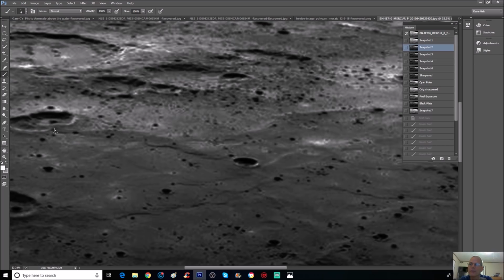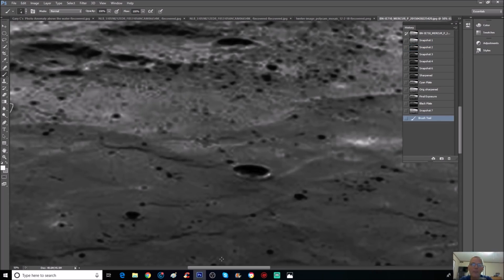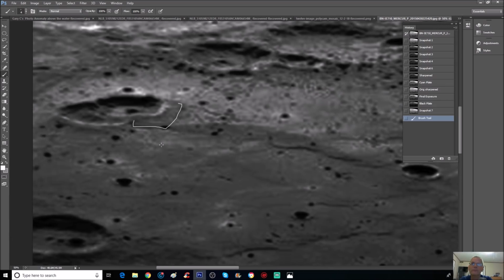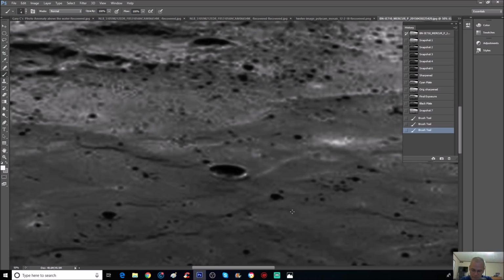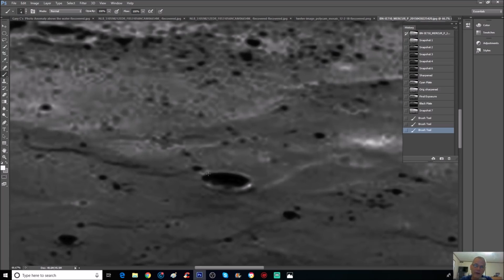You start to see this right here. I'm going to do this in white or gray. It doesn't really matter. Okay. You're starting to see this object in here. There's something right here. Not sure what to make of that. Again, this doesn't even look like a crater to me. And I'm going to tell you why.